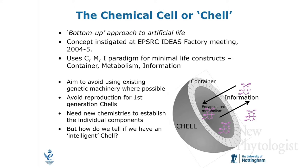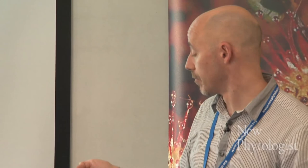So where I started was at an EPSRC Ideas Factory meeting, and this is now quite old stuff, 2004-2005, and it's not just for Professor Kell's benefit. This was a fantastic thing, this Ideas Factory. It was just a great thing. They got a bunch of people together to create mad ideas, and just brought us together in a way that we could not have been brought together before. And through this, we came up with a number of concepts.